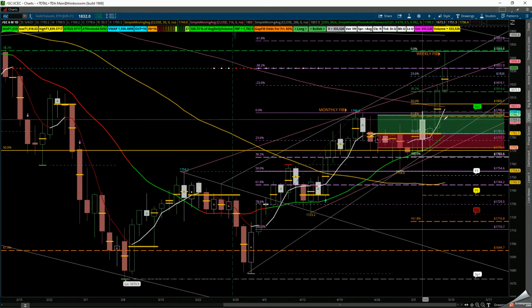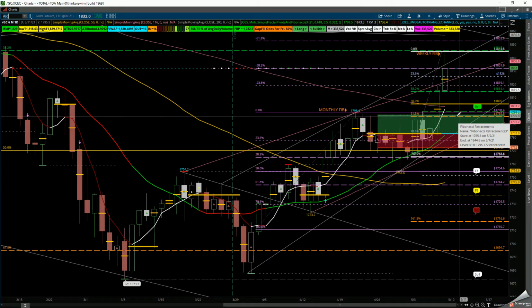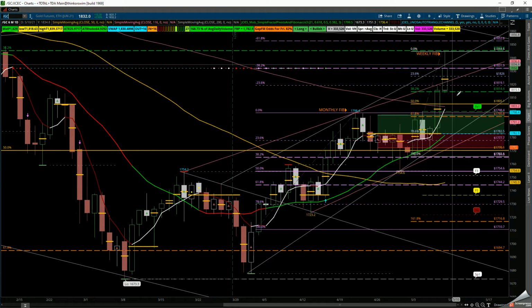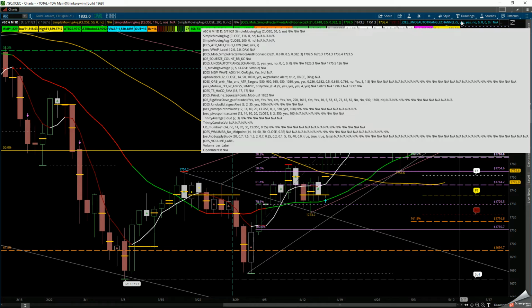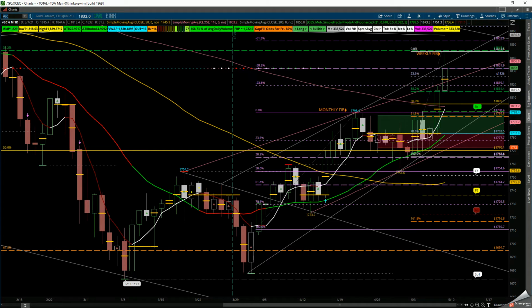We eventually broke out of this 1800. We got to keep an eye on 1810, 1808 as our line in the sand. If we fall below that area, you have to be careful of it. And if we're going to continue higher, we are looking to eventually break out of this channel.